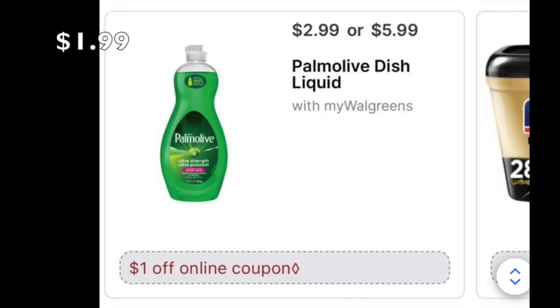We have a Palmolive for $2.99. A $1 digital coupon, dropping this guy to $1.99. And also with Palmolive at certain stores, I'm noticing they have the Christmas scents out. They have a gingerbread and a Christmas tree one. Wouldn't it be nice if Walgreens got that too? I mean, I would be so excited.